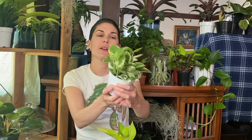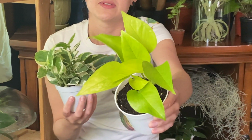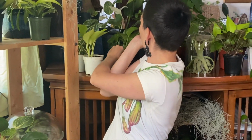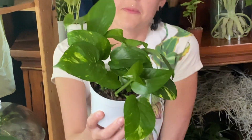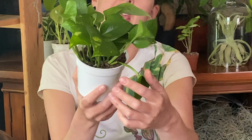So this right here is a Pothos Enjoy. It's a shorter, more compact Pothos, and it has smaller leaves. And this is a neon Pothos. It's got the bright yellow leaves, and I have a golden Pothos as well. And it's got the yellow speckling in the leaves. And you can see how much leaf cover they provide for an animal to hang out on.